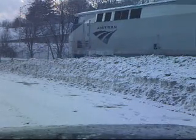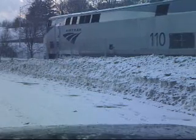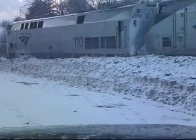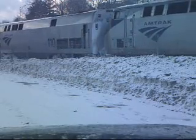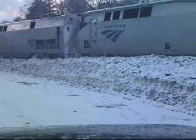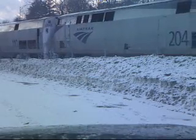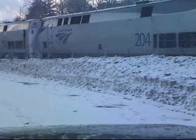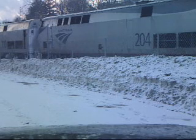Track engine 110, 204, and 52. Wow, three engines on 449. That's rare. Ricky, pull it down about 7 feet.